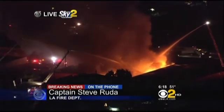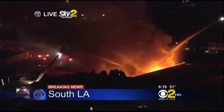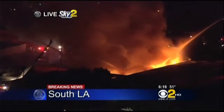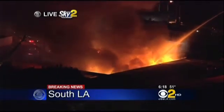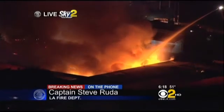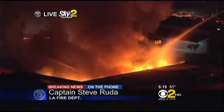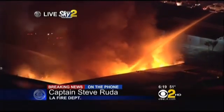You know what, Captain Reuter, that was my next question to you. Have you confined this fire to that particular furniture store? And can you describe some of the other buildings, or are there residences nearby as well? Right. This is an interface between commercial structures and single-family dwellings in South LA. We've had several large fires in and around this area.